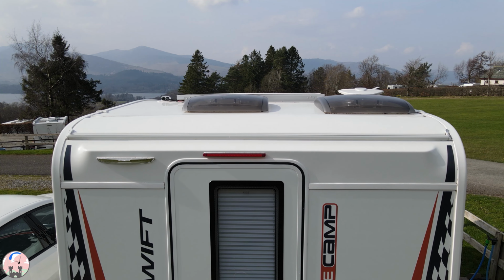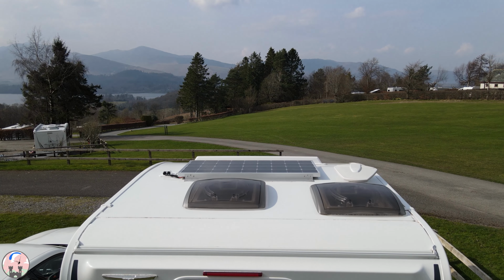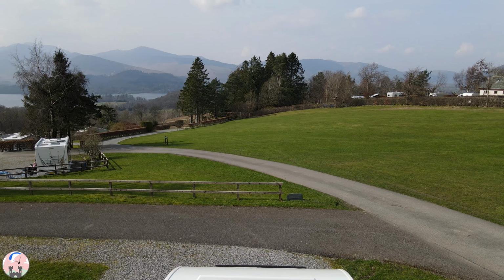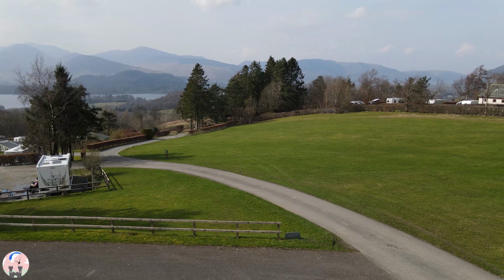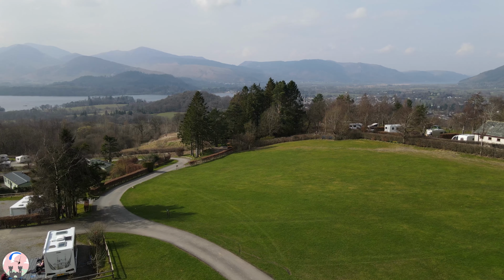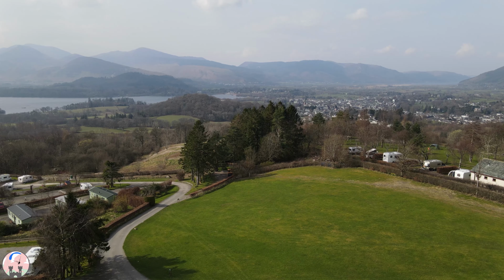So here we are on our pitch in the beautiful Lake District. We are only here for a 24-hour stay, so we've got a lot to pack in. The weather is absolutely perfect and is only trumped by this incredible landscape. Stunning.